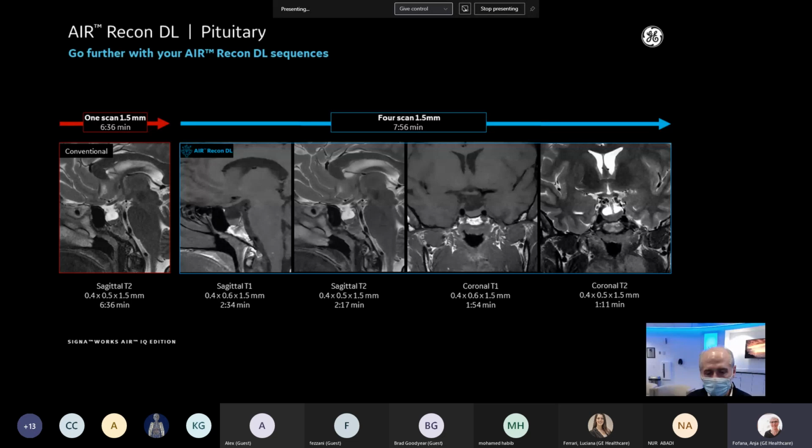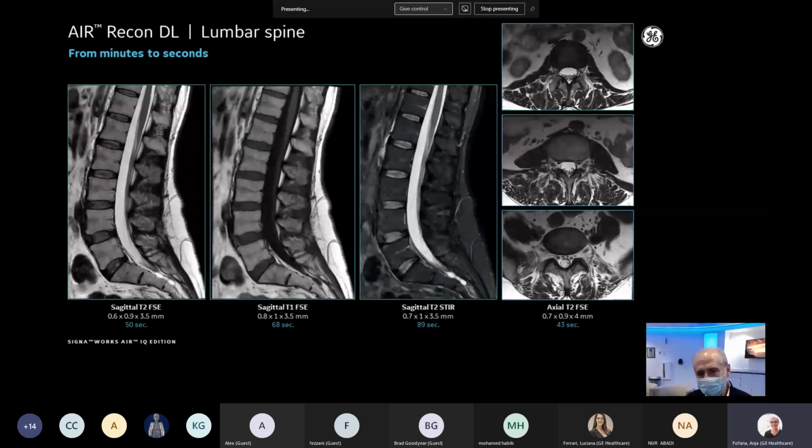It can be applied through any region in the body. So here's an example of scanning an entire lumbar spine. You know, each of these sequences are around a minute or so. So usually you can get a lumbar spine exam in 5 or 6 minutes.